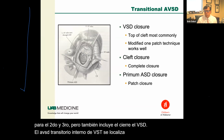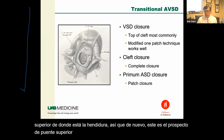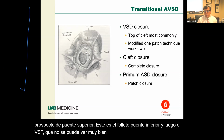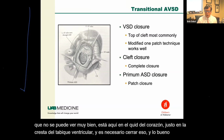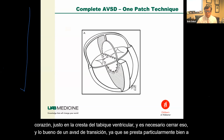So again, this is the superior bridging leaflet. This is the inferior bridging leaflet. And then the VSD, which you can't see very well, is kind of right here at the crux of the heart, right at the crest of the ventricular septum. And you do need to close that. And the good thing about a transitional AVSD is it lends itself particularly well to a modified one patch technique, which we're gonna talk about in more detail.